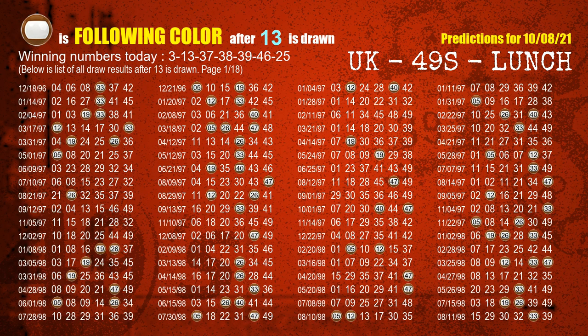The second winning number is 13. The most frequently following color is brown, when 13 is the winning number in last draw.